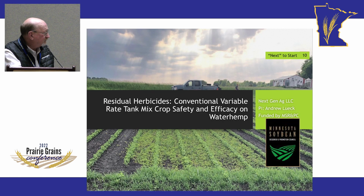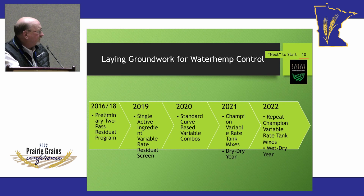Next study comes from Andrew Leake: residual herbicides, conventional variable rate technology, tank mix, crop safety and efficacy on water hemp. This is the fifth year Andrew's been working on this project. He started off with the 2-pass residual program, saw some activity, started looking at single rate applications with variable and residual rates, looked at a standard curve-based variable. Then he took the previous results and developed these champion variable rate tank mixes in a dry year. Repeated again this year in a wet, dry year.